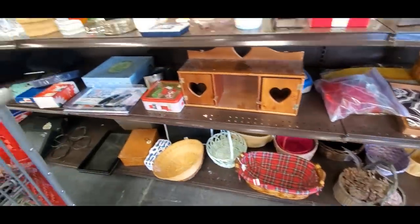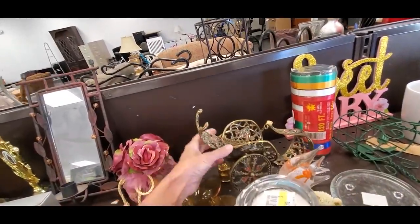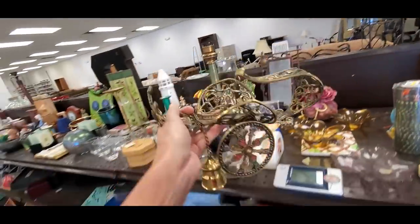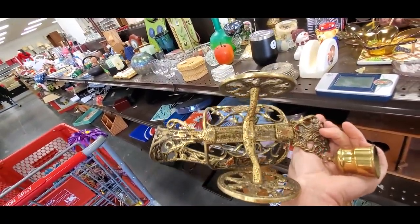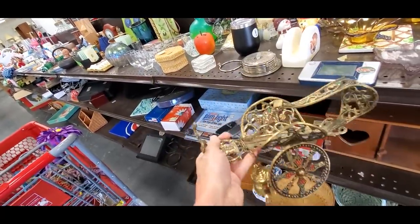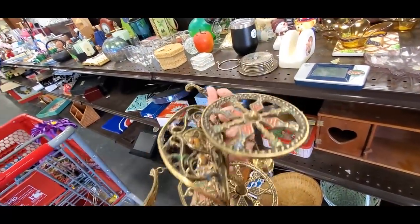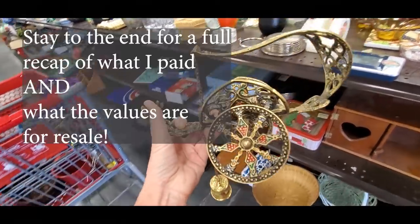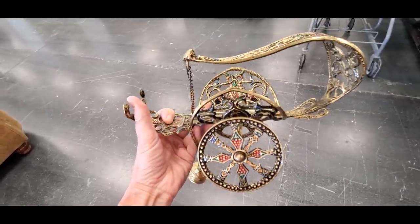Let's see what else we got down here. Up here. Oh, what's that? Oh, this is interesting. I think this is a wine holder. Oh, it looks possibly made in Israel, but I'm not seeing anything on it. Oh, yep, there we go. Jerusalem. I don't see a price, so we're going to find out how much that is, because that is pretty darn interesting. Let me get it on a plain background so you can see what it looks like.